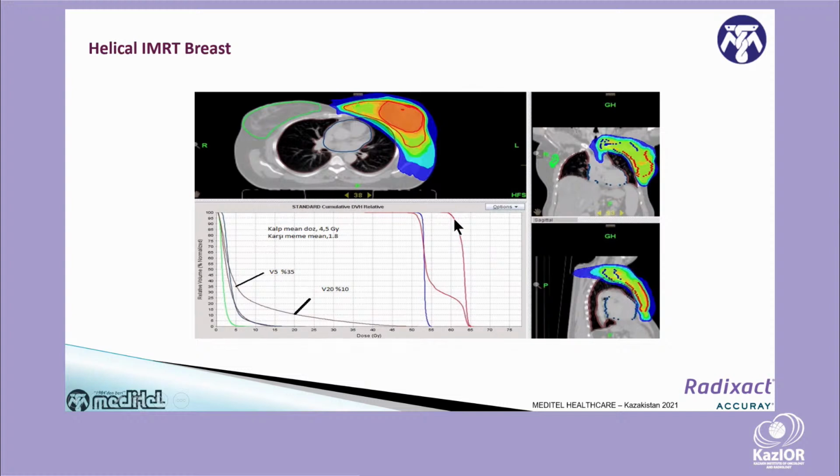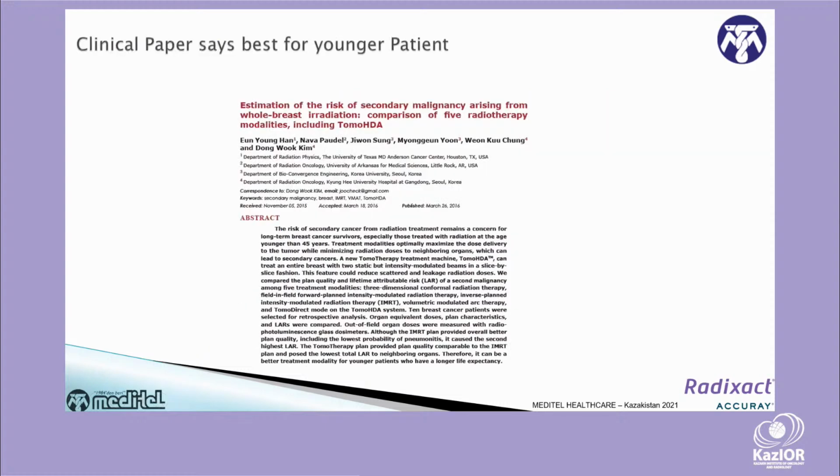And this is helical IMRT breast. It also has a 60 Gray boost. Although it's left breast and it has a 60 Gray boost, you can see the left lung doses. This is the left lung, and V20 is 10 percent, and V5 is 35. Normally, V5 is supposed to be very high for IMRT work, but this is how the Radixact treats. It doesn't always use all angles. We block these angles from the bottom, as you can see. We only open these angles, and also we close the exit dose through these angles as well, so that we block the exit dose to the organs. So basically, even the helical IMRT breast treatments will be superior if you compare with the other machines.